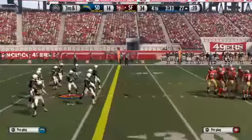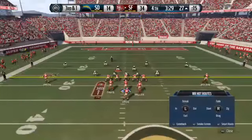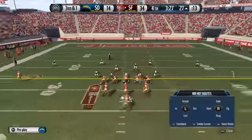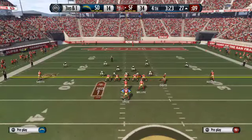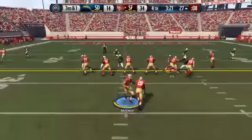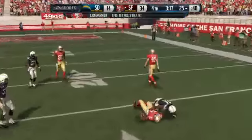Now, third and short following the run. Kaepernick will be taking the snap out of the pistol. They're changing things here. The quarterback changing. He's giving the receiver some new instructions. Bolden's got the catch and the first.